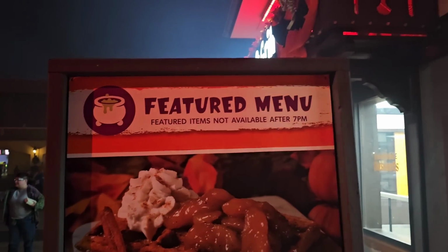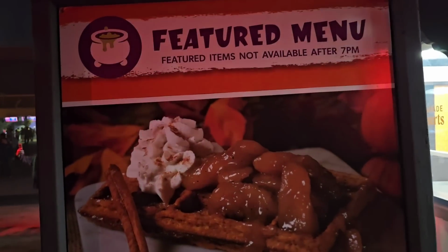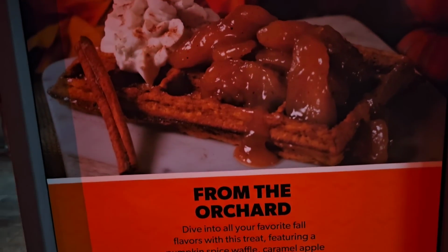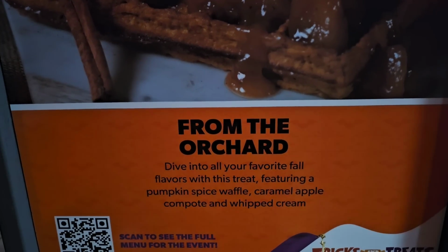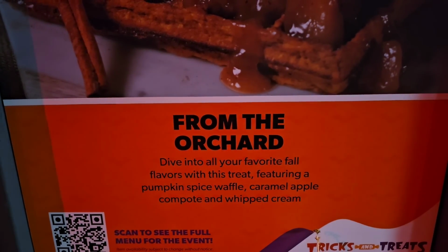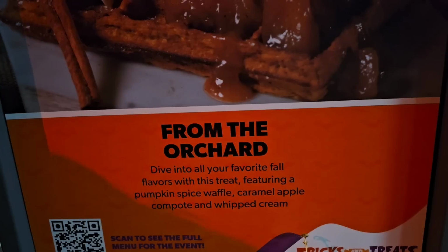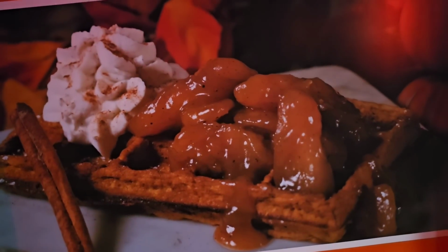Okay, so here at the Grain and Grill, which is right at the front here at Kings Island, we have another haunted featured menu. It's called From the Orchard. Dive into all your favorite fall flavors with this treat featuring a pumpkin spice waffle, caramel apple compote, and whipped cream. I gotta say, this looks pretty epic.